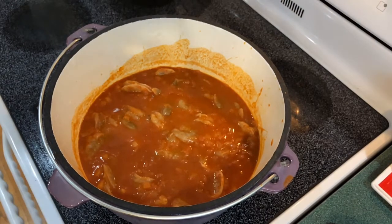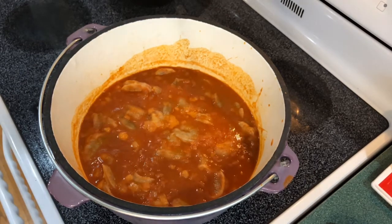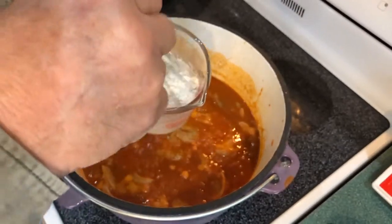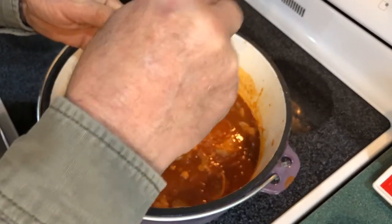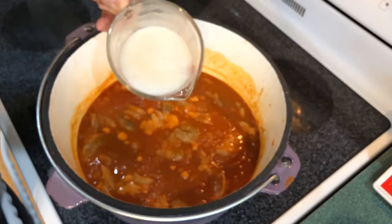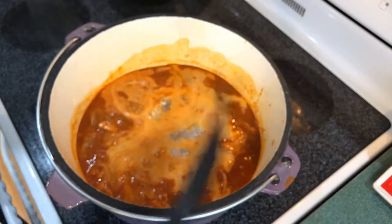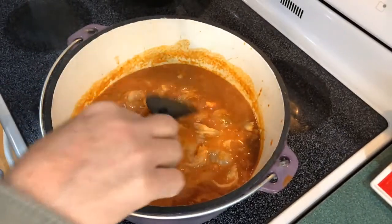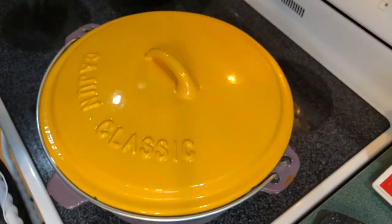Actually, what I'm going to do, I forgot what Mary Eldean had told me. I'm going to add about another cup of water, but before I do, I'm going to add probably 2 tablespoons of flour to the water, whisk it, and then add it to this to kind of make my gravy a little bit thicker. All right. A cup of water here, a couple of tablespoons of flour. I used to just throw the flour in there, but of course it gets a little clumpy. So this makes it smoother. Stir this around a little bit. Put the lid back on and let it cook for about 30 to 40 minutes. Just let it simmer. We'll check back later, see how it looks.